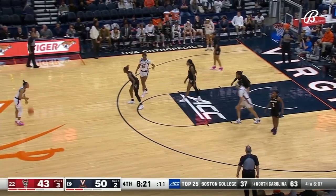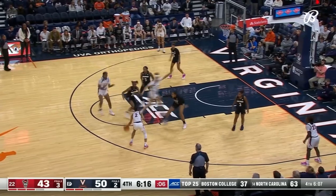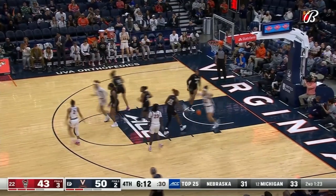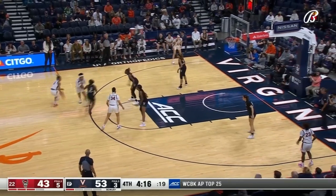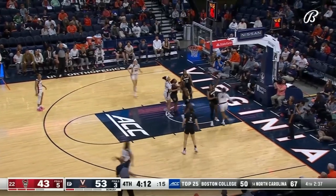Virginia trying to kill some clock here. They want to limit the possessions in this one. Not so much because they're ahead, but just because of the foul trouble. Right. Taylor inside the arc. She hits cash. Virginia's got a 10-point cushion. A few more buckets, and they can put themselves still in a good spot to win this one. And the run they made in the third quarter when Taylor was on the bench.